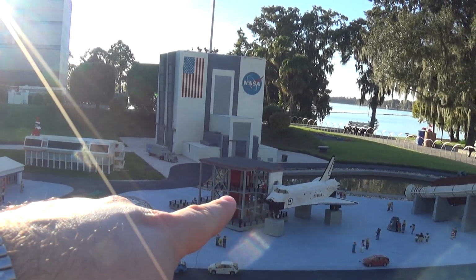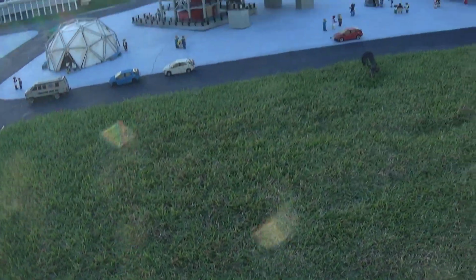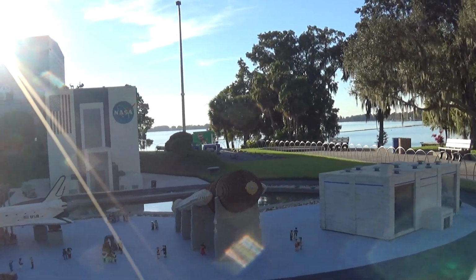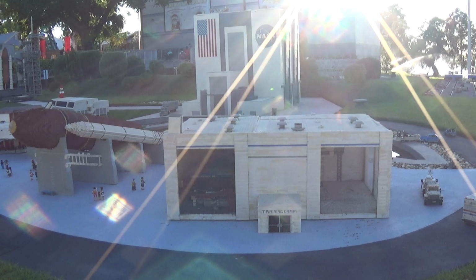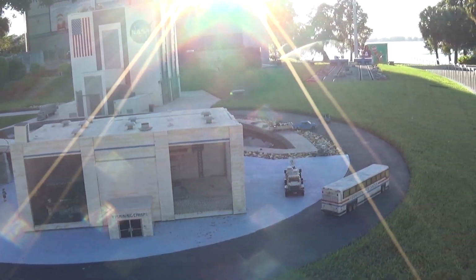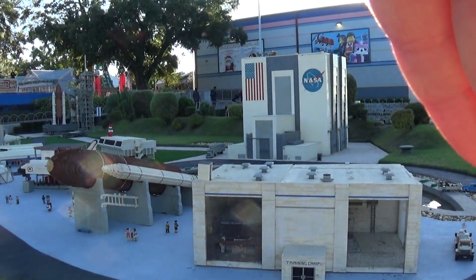Oh, they put a little Santa there. You can't really see him, but here's one of these information plaques. Pretty cool. Man, he's really dusty in there. Yeah, a little trouble seeing that glare.